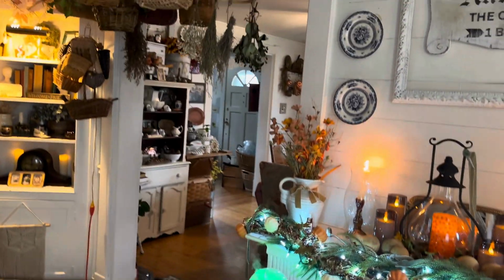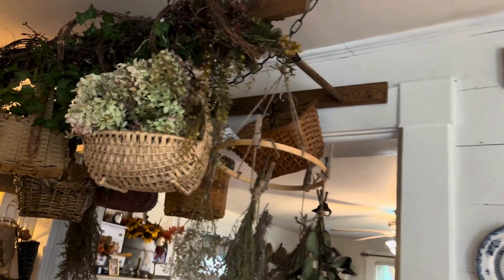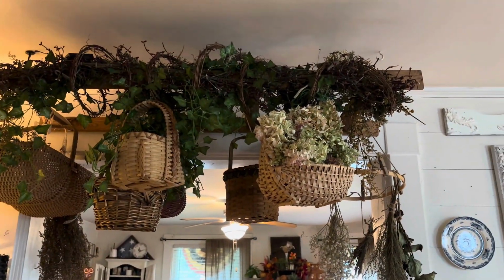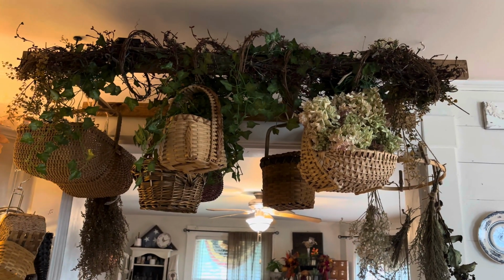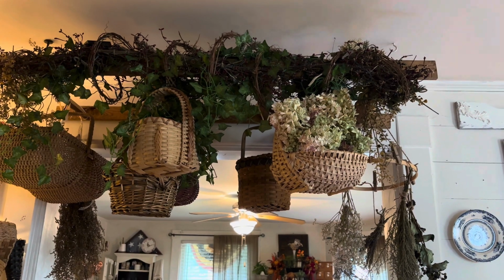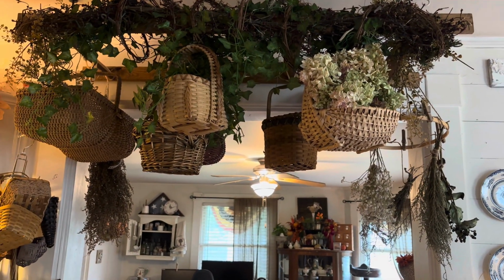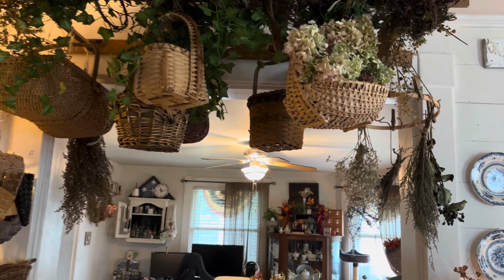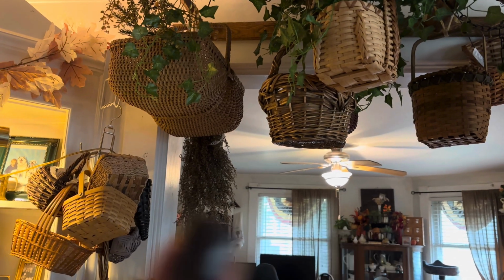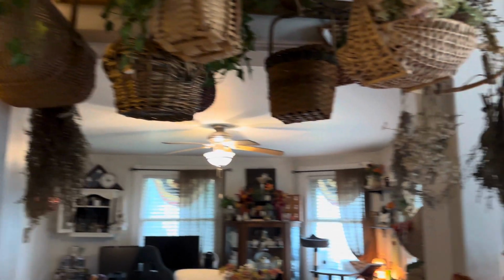Okay, so going over here, I had my son put up this ladder that my dad and I made a long time ago. It's hanging from the ceiling, and I got greens, and let's see, I have the grapevine around it, some dried hydrangeas from outside. Our neighbors have them. I have some right here. I have Sweet Annie, which smells amazing.